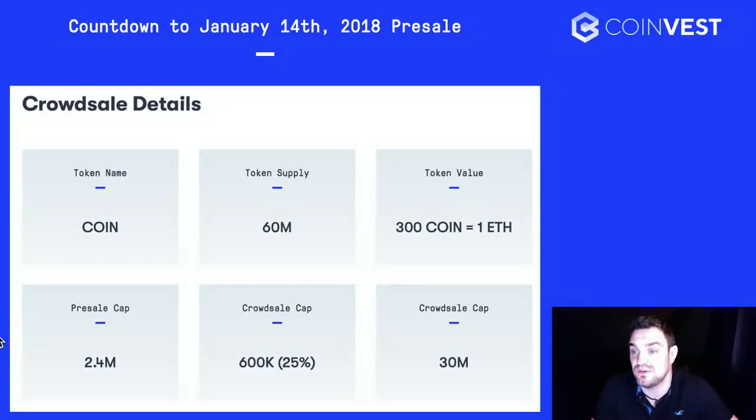So if you want to get involved in the ICO, it's January the 14th, so there's a little bit of time before we start, and that's the pre-sale. The token supply will be 60 million coins. It'll be 300 coins per ETH. Now, if Ethereum keeps going the way it does, I can see Ethereum at $1,000 quite easily before this kicks off. So we'll just have to wait and see what happens at that point.